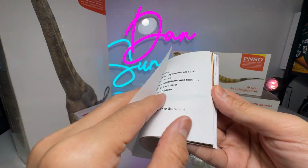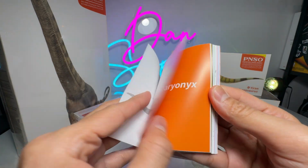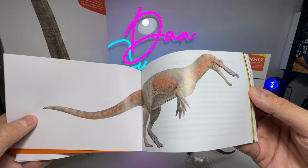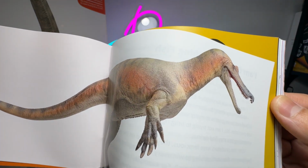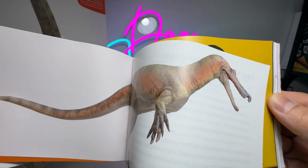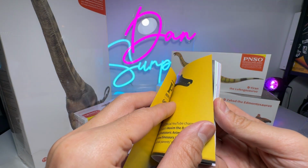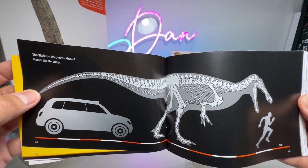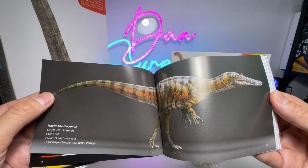This booklet basically features plenty of different information about Baryonyx and its figure. So you can see there is a very realistic illustration. This basically looks like an actual real dinosaur, a real reptile. So let's move on. You can see this is the size comparison next to a human, next to a car. It's really, really beautiful.